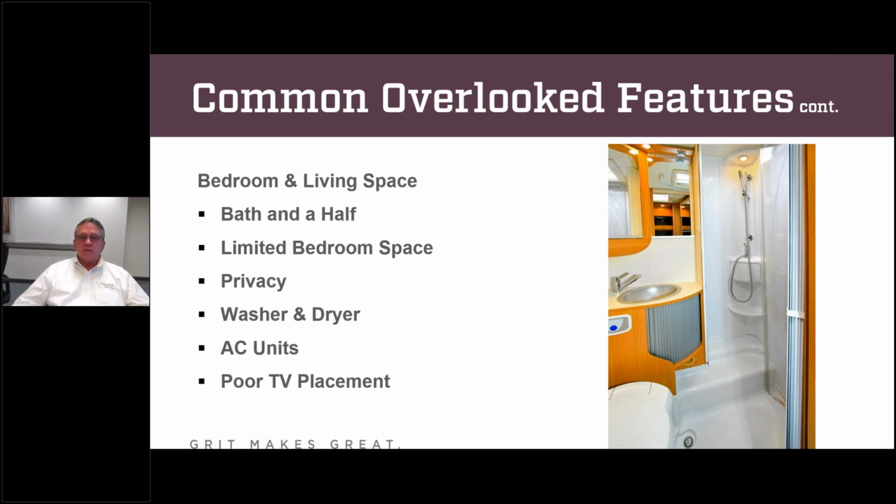Privacy, some campers don't come equipped with an actual door. They use curtains for bunk areas and bedroom areas. If you have people that are up at different hours and have different sleeping habits, that might be a problem. Washers and dryers, many campers will have the hookups for those, and you can upgrade. Some of them actually come with a washer and dryer. Air conditioning units, and in some cases it is units. Many fifth wheels and larger campers will have two air conditioning units, a main one in the living area, and then another in the sleeping quarters.